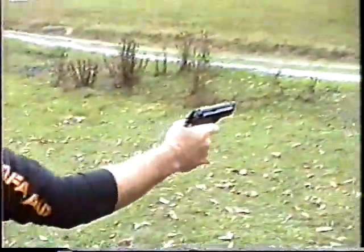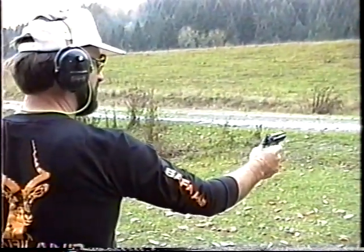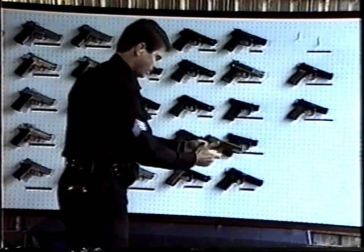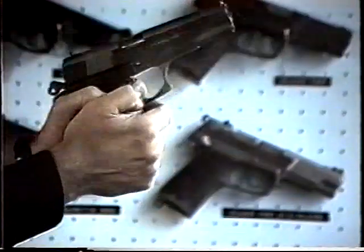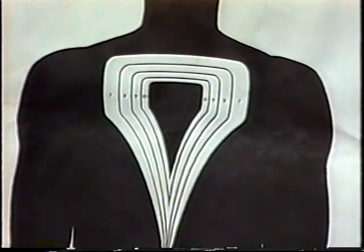Most civilians and police departments do not face the same adverse operating conditions encountered in the military. Consequently, they can have a tighter and more accurate gun without a drop in reliability. What would you consider to be accurate enough?